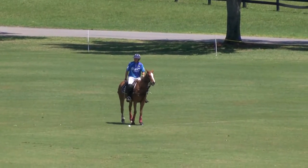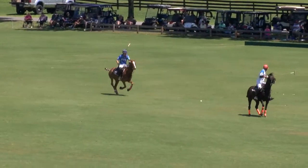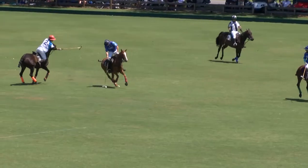All right, we got a whistle real quick. Just making sure. A match on Friday. I had a lot of people ask if he was okay. He's back out there today. It was pretty hot on Friday.